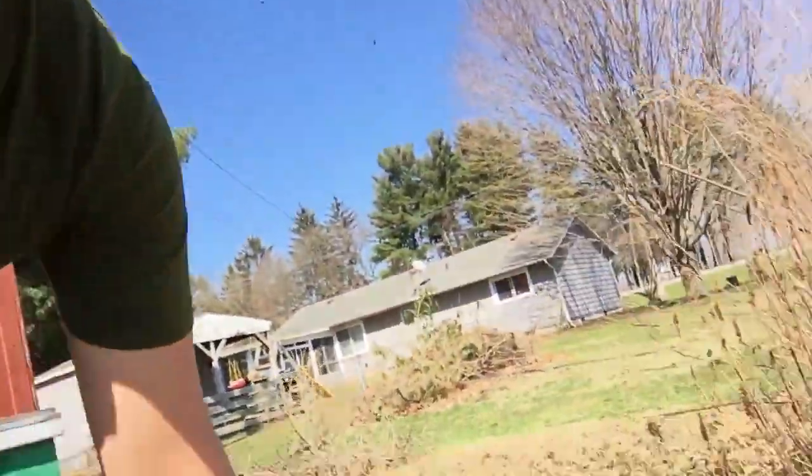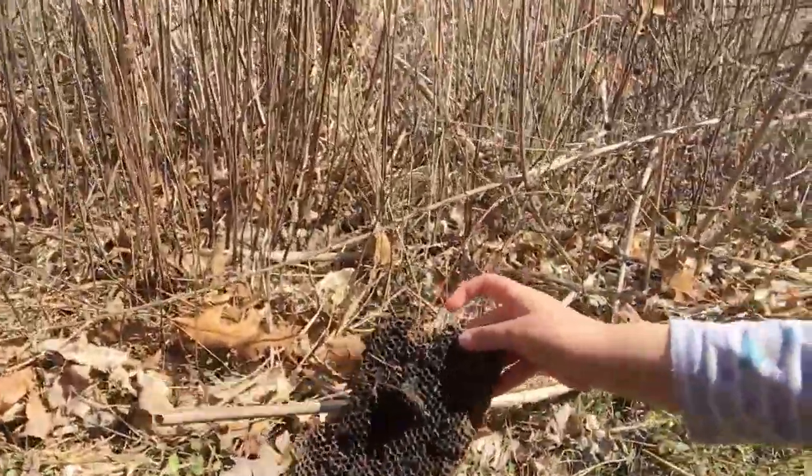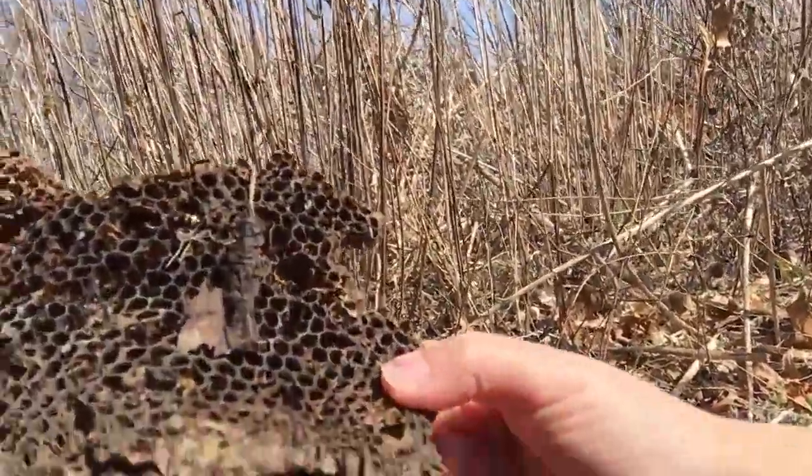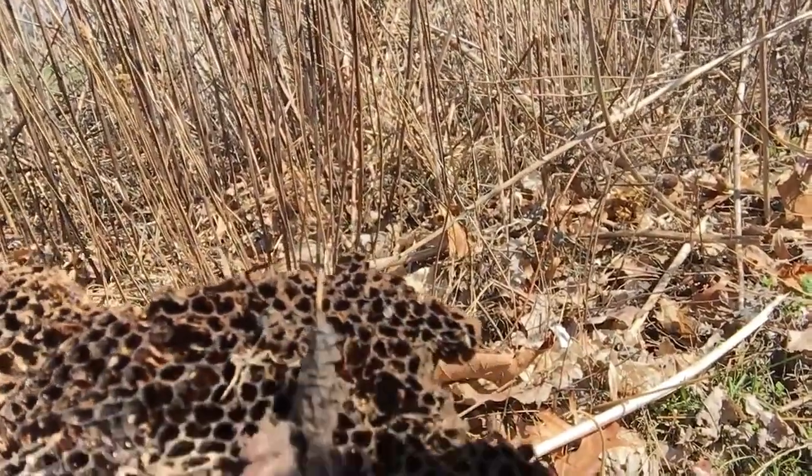All right, step back, Evie. Oh, my daughter over here just found some old honeycomb from the hives that we took out last year. Oops. Drop the camera. Right down here. Can you hold it up in the light? Oh, nice. All right, see? There's a beetle living in it. There's a beetle living inside.